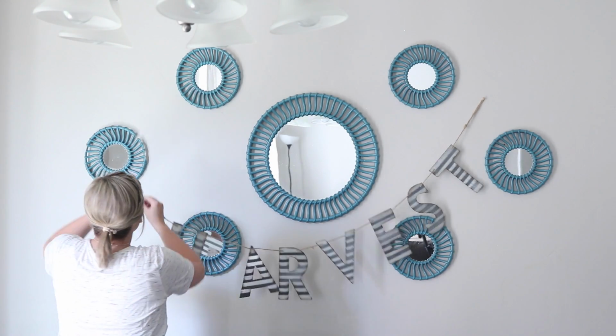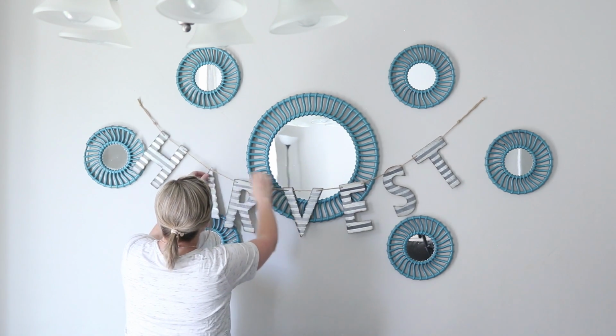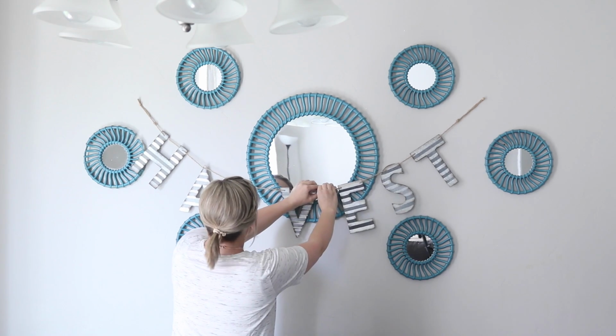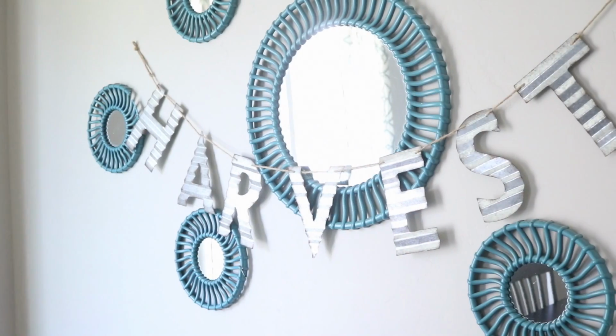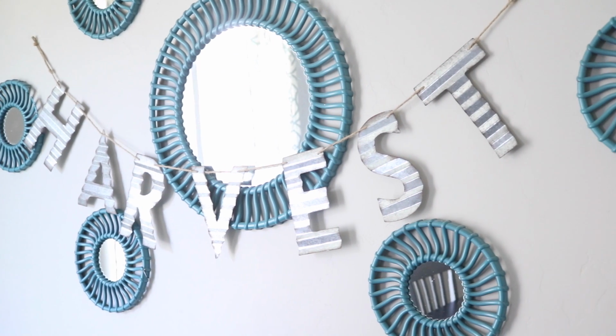Then this metal harvest sign is one of my favorite decor pieces from last year. I grabbed this at Hobby Lobby, and I actually went there not too long ago and was really surprised at their lack of selection. I was kind of disappointed, but this one's really cool because it has a rippled effect and it's just a nice texture.